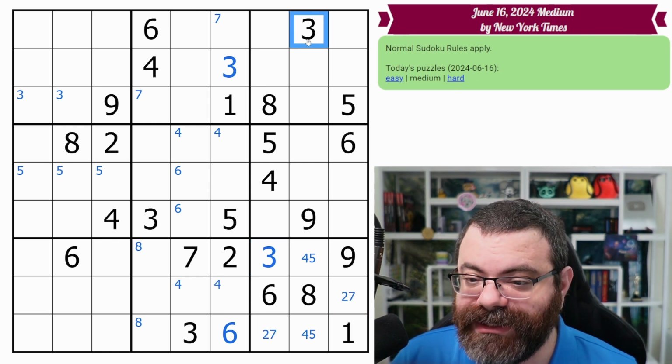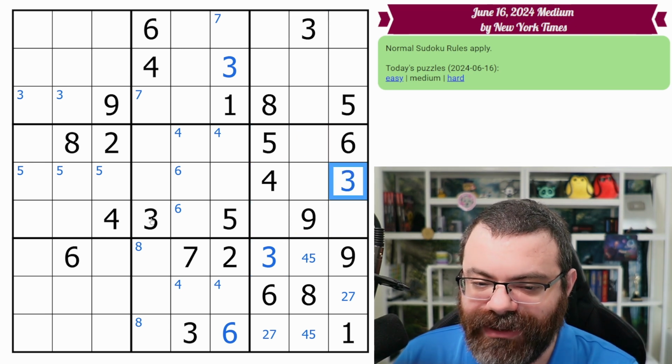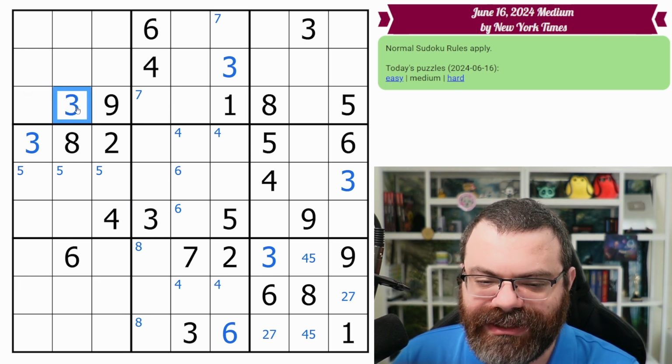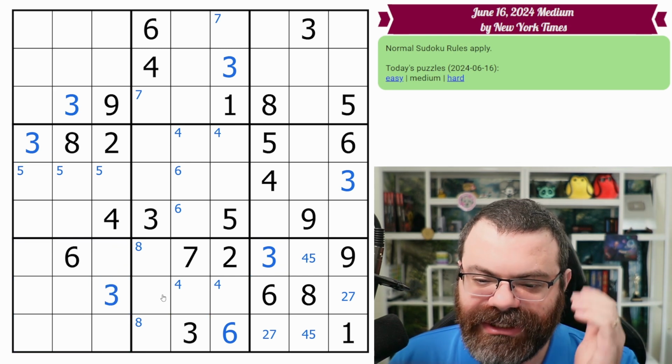Now that 3 we placed is a buddy for this 3 that we already had looked at. So that places this 3. Those 3s look in here, placing this 3. That removes a 3 corner mark from here, telling us this 3 corner mark is now the hidden single. These 3s look down along with these 3s, placing this 3. And we actually just finished all the 3s.